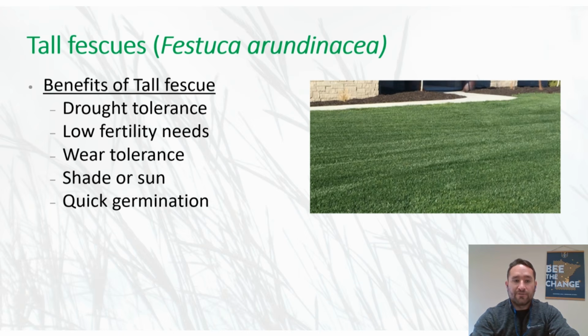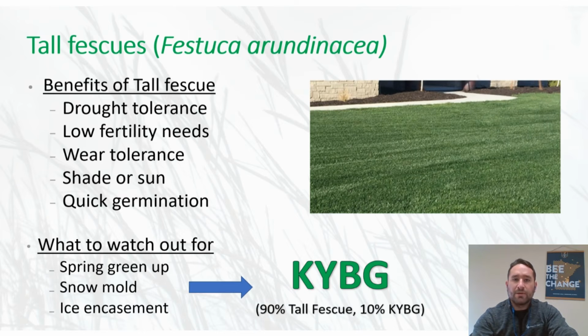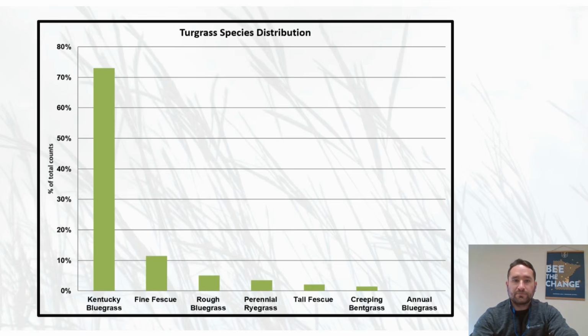There are some downfalls, some kind of flaws in tall fescue, and I want to cover those. They're all really related to coming out of winter. So that's not to say that you can't use tall fescue and have a beautiful lawn right away. It just means that you probably want to mix with a little bit of Kentucky bluegrass. And what will happen is the Kentucky bluegrass will do well coming out of winter, give you some nice instant green up, and the tall fescue will just come on a little bit later.